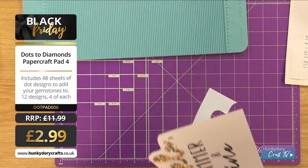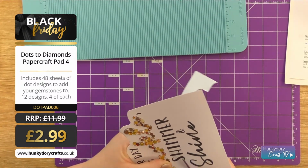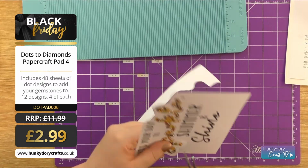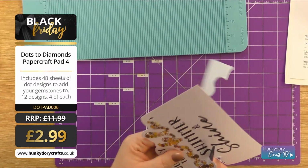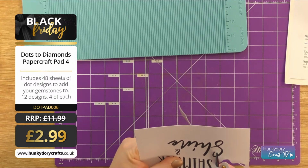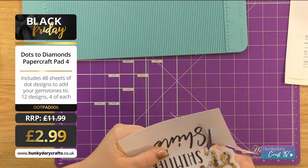And always take just a little bit more. Leave a little bit more space than you want to, because you can always go back in and cut away. That's true. But you can't go back and add. So always leave a nice little chunky bit. And then if there's something that you're not happy with, you can go back and cut in a little bit more.